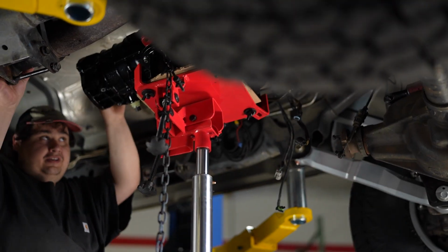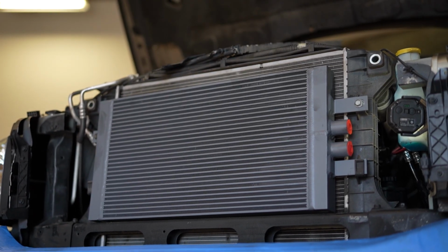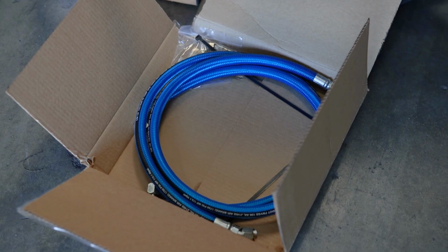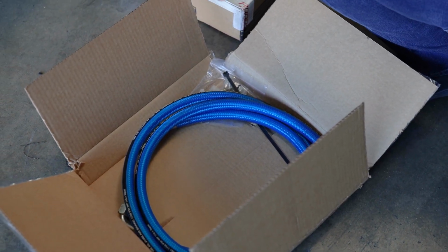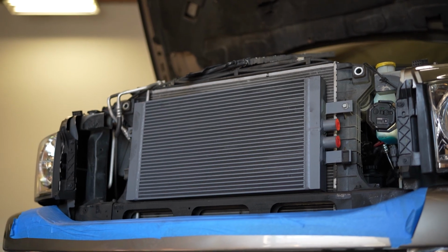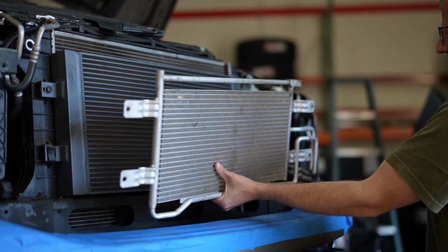Again, this trans fluid cooler is absolutely massive, right? Compared to the factory option, there's no comparison. It's going to come with the nice crimped fit lines as well from Randy's Transmission. So it's a very cool package, bolts in the OEM location, but as you can tell, I don't really need a dyno to show you just how much more cooling is going to be offered with this new cooler.